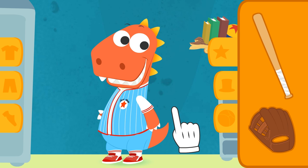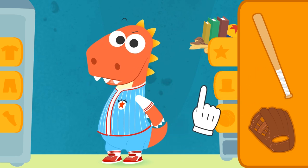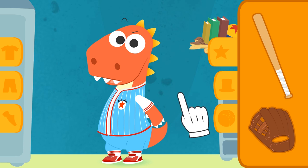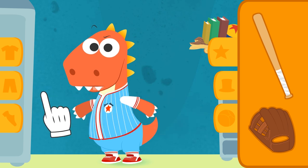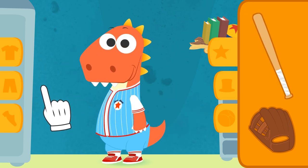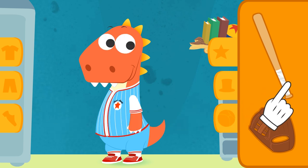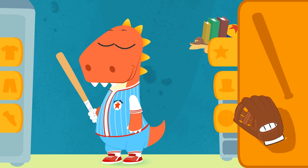Now you have to choose what you want to do. Pitch or bat? If you want to throw and catch the ball, or if you prefer hitting it and running all over the field. You want to bat? Perfect. I knew you'd choose that. I'll keep the pitcher's glove.